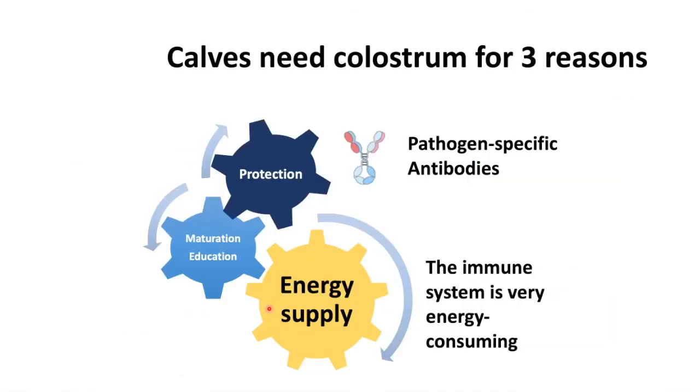So, in this situation, where the immune system has deficits, where balanced immune responses are not yet assured, calves must take up colostrum. And they take it up for three major reasons. First is that, well, it's only placed on the first place, but this is what we all know. They take up maternal antibodies, and we think that this is due to the fact that pathogen-specific antibodies in colostrum protect the calves of infectious diseases.